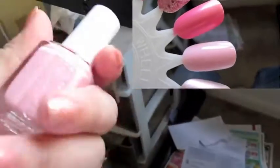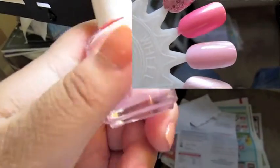I have this Moochie Moochie. This is my friend Jessica's. I've never worn this before. I don't think it's really good for my color. It's Wicked, another deep burgundy that's very, very dark, close to brown.